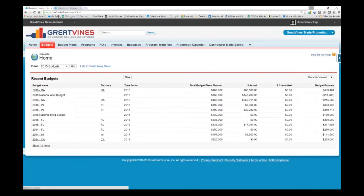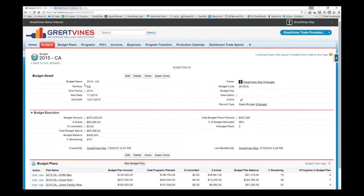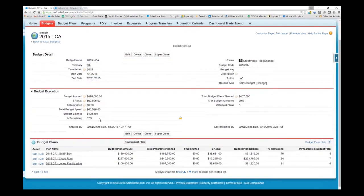Let's take a step back now. I'm going to go up to my budgets tab, and I'm just going to take a view here and look at all my 2015 budgets. I can see things in real clean screens about highlights and top line, about how much is in the budget, how much has been spent, etc. I'm just going to dive into my California 2015 budget. Again, I can see budgeted amounts, how much has been planned to be spent, how much actual spending has hit. And then I can also see the plans down below. So I've bucketed my California budget into brand plans, if you will.